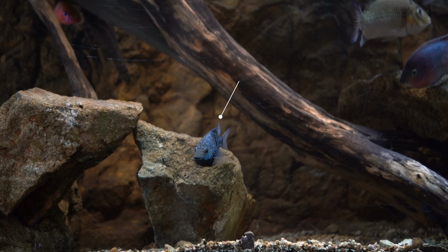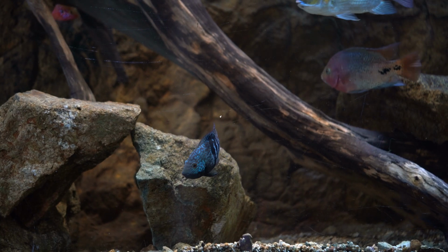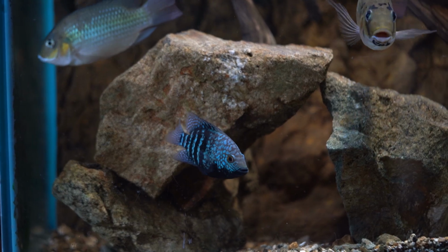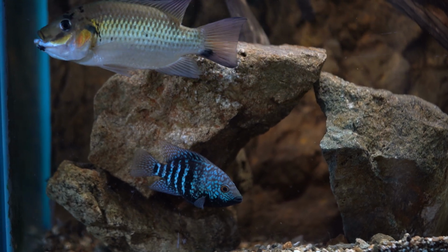I also bought a carpenter cichlid last year. This fish was on my wish list because of that magnificent blue that they display. Mine ended up being a female. She's super aggressive, but being a female she won't get too big, so she should match the aggression level of most of my other cichlids.